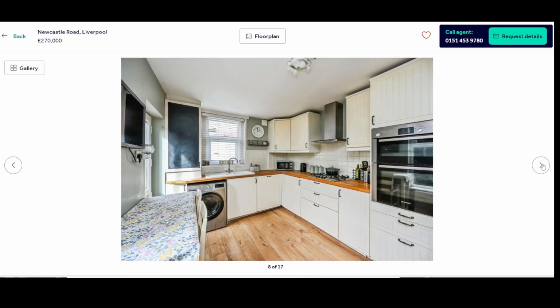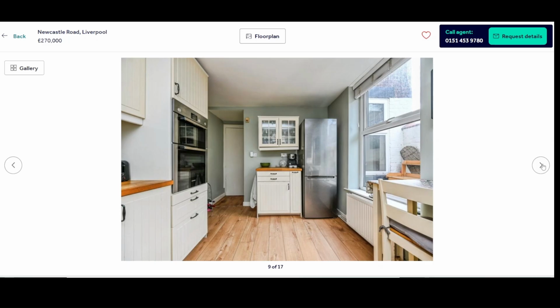And there's just another view there of the kitchen. And that looks like the same room leading back the other way. So the fridge is up there, and that's probably leading back out into that hallway there.